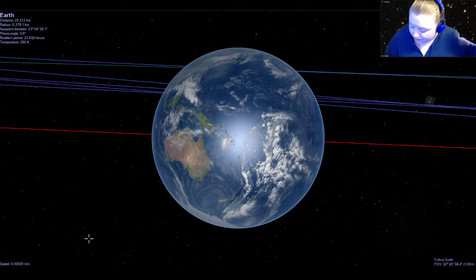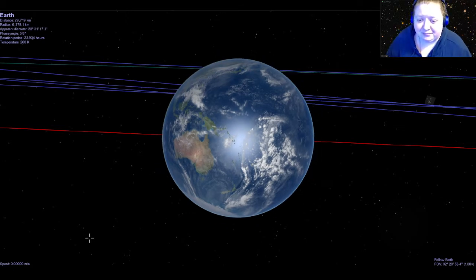Now, we are starting off here at the Earth, not just because it's where we live, but if we're going in order of the planets from closest to the sun to furthest from the sun, the Earth is actually the first planet that we would come to that has a moon. Mercury doesn't, and Venus also does not have a moon. So, we're starting with Earth, because it's the first one to have one.